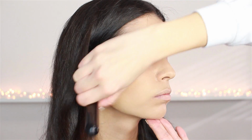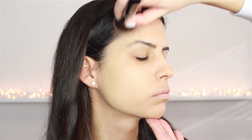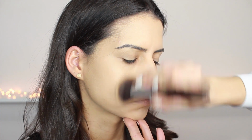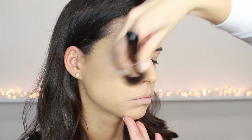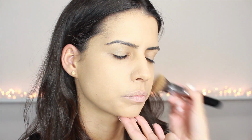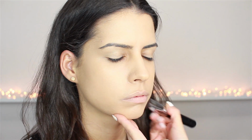So let's get started, and I have to say I am pretty lucky with my sister because she has quite the same skin tone as I have, so I could use my foundation on her, the L'Oreal True Match in Golden Beige, and it was a perfect match, as you can see. So I'm using that and I'm buffing it in with the F80 by Sigma.